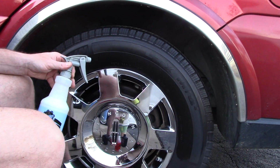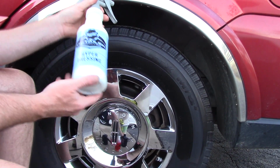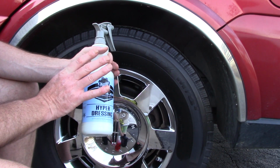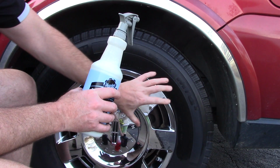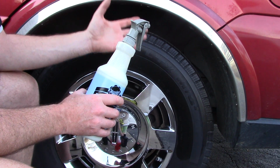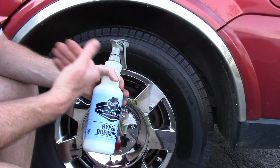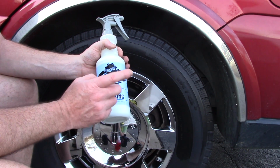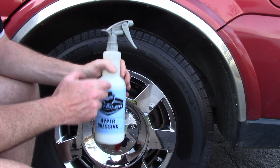So that's my pick when it comes to water-based dressings. I'm a big fan of the Hyper Dressing by Meguiar's because it's dilutable. It allows me not only to use this product to dress tires, I can dress plastic around the vehicle, I can dress the engine bay. It's just a versatile product, and I think it's just one of the best water-based dressings out there.